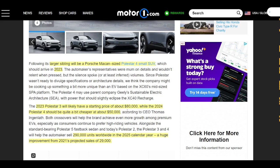It'll have a starting price of $80,000, while the 2024 Polestar 4 will be a lot cheaper at only $50,000. And then after that, they'll work on the Polestar 5.